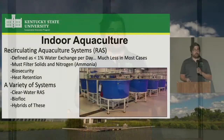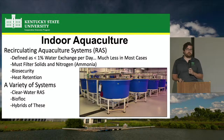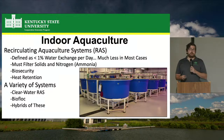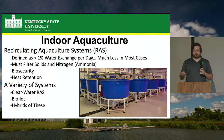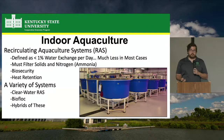So we're obviously away from the coast. We don't have any saltwater sources here, and most of our producers are using indoor aquaculture. With indoor aquaculture, we're gonna use a couple main technologies, mostly centered around recirculating aquaculture systems. These systems are essentially defined as using very low amounts of water, so low discharge per day. We have to filter out solids and nitrogenous waste products. We have high biosecurity. We're usually located indoors. These systems are closed, so there's not a lot of water coming in or out of them. We have a lot of other advantages like heat retention, things like that.